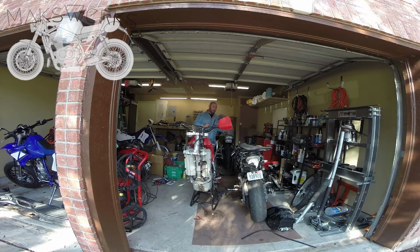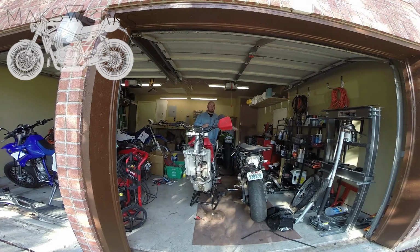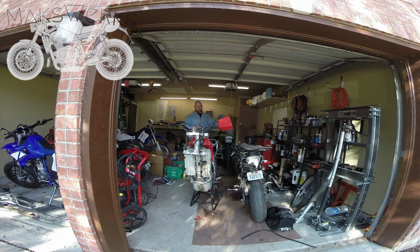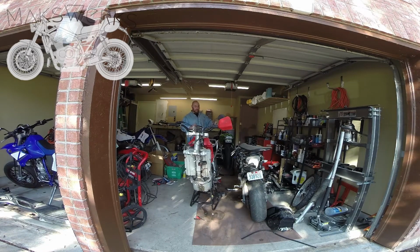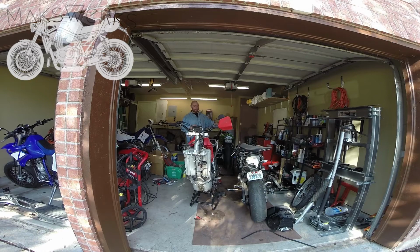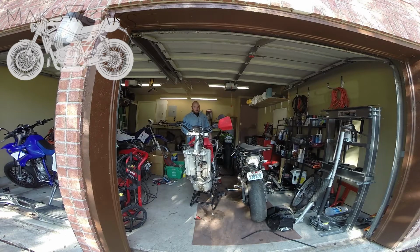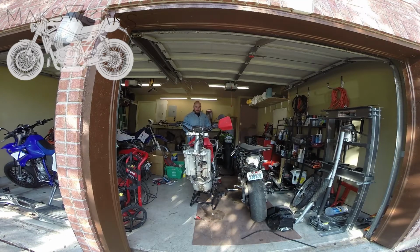But on the flip side, parting out this bike, this motor is only worth about $700 on eBay, and there's plenty of them. So I'd be hard pressed to even make my money back parting out this bike. I really need to get it up and running and fix it. Whereas this bike, we're definitely going to just rip apart and part out. So yeah, that's kind of the thing.